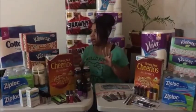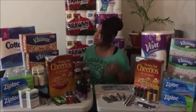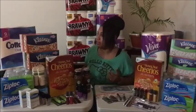Like I said, I think I had water in one of my other hauls. We can never go wrong getting the water. Love to get the water because it stacks up.